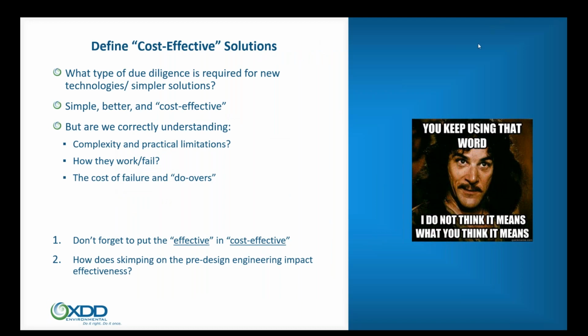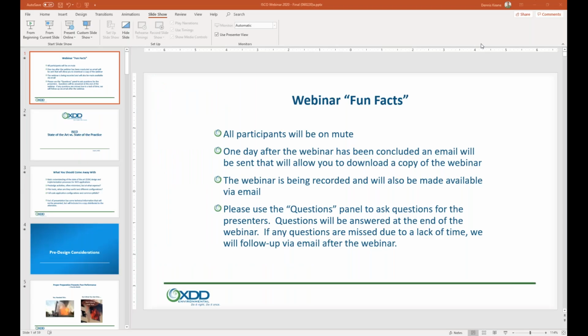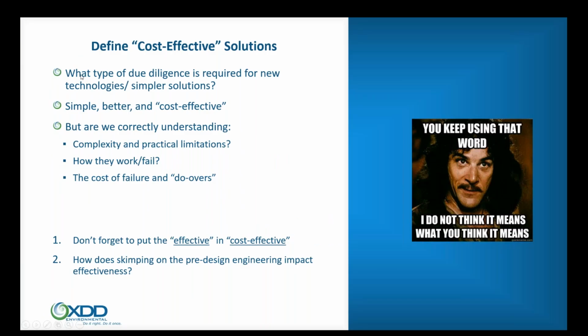So, cost-effective solutions, and this slide is meant to describe what that is. What does that mean, right? What is a cost-effective solution?